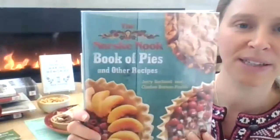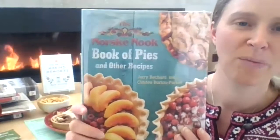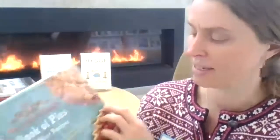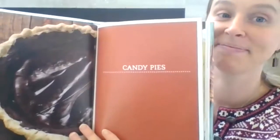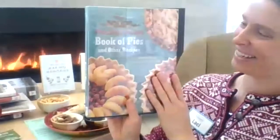So this is Norske Nook's Book of Pies. Norske Nook is actually a bakery and restaurant that is in northern Wisconsin, I think Osseo, but we have their book too. So there we go, candy pies. Yum. Yes, pecan, raspberry. Ooh, it makes me hungry just looking at it. So there's that.